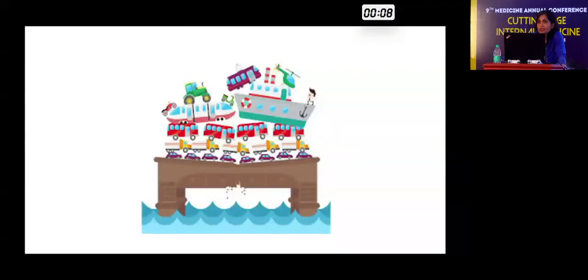So this is my last picture, which is just going to say, don't stress the bridge. Don't push the patient too hard, okay? Escalate early.